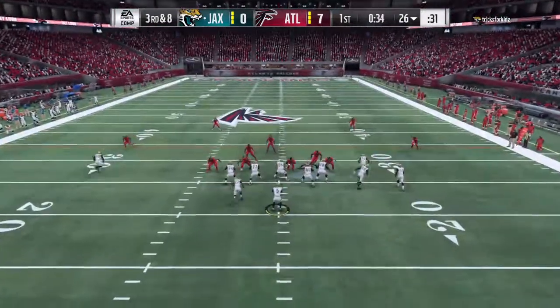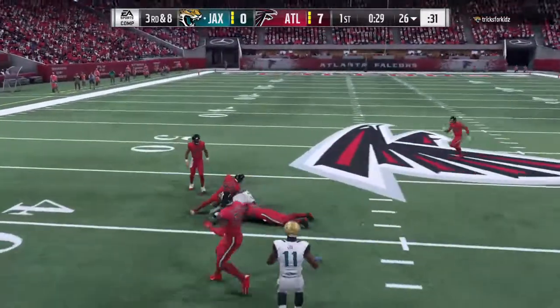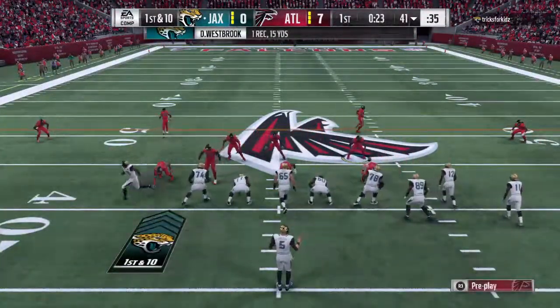But, you know, there's some really upset defenders on that one. They thought that they had him. Instead, he was coated in Teflon and got away. Open man is Westbrook, complete. That one a pickup of 15 for Jacksonville.